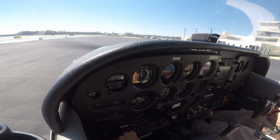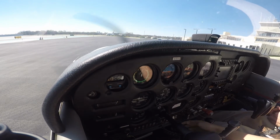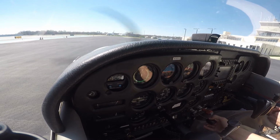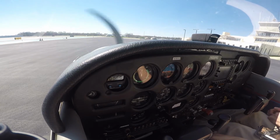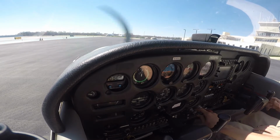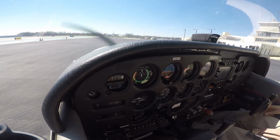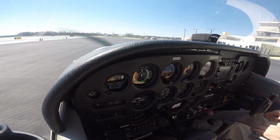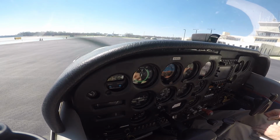All right. Everything looks good. Just wait for them to get out of the way. Yeah, let's go ahead and do our pre-takeoff. That way it's ready. Alright. Because if we get 4, we'll have to back taxi.